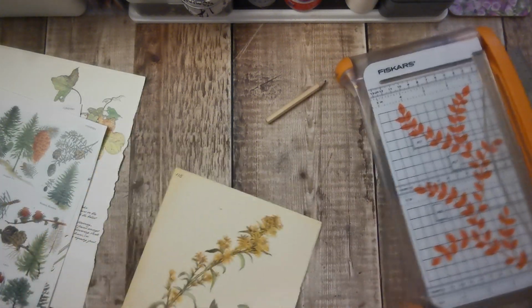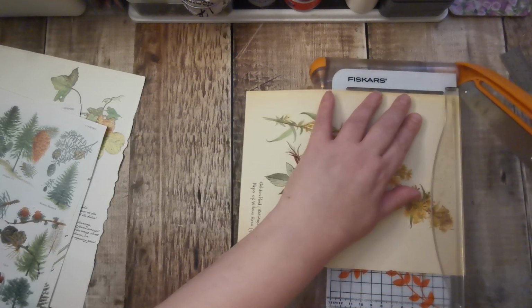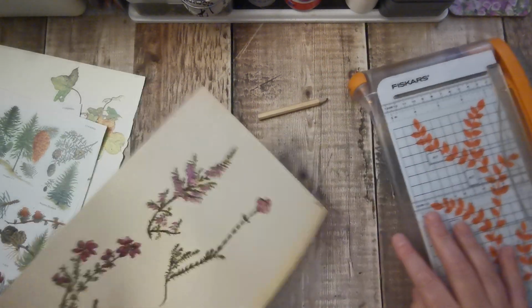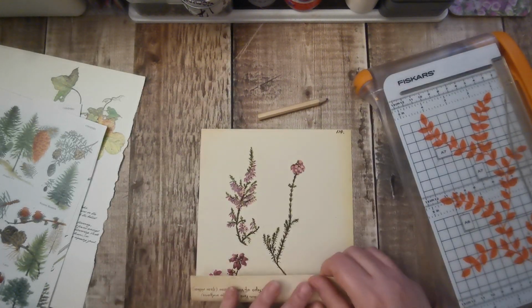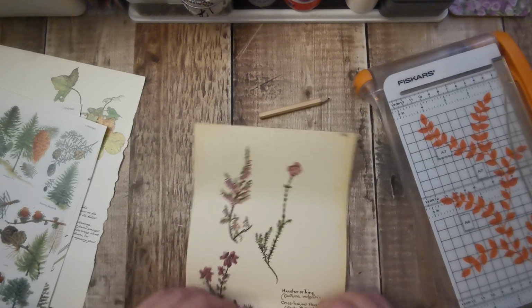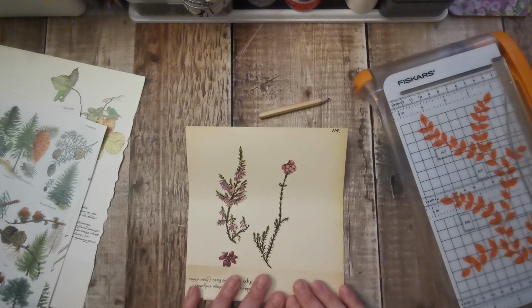So we've got this. It's an Edith Holden thing, and obviously it's too big. I'm just going to take that bit off so I can get it in the trimmer. Just trimming it down to get rid of that rough edge. If I took it up that way, we'd have the writing that way, and then we would have that way, which I prefer like that.